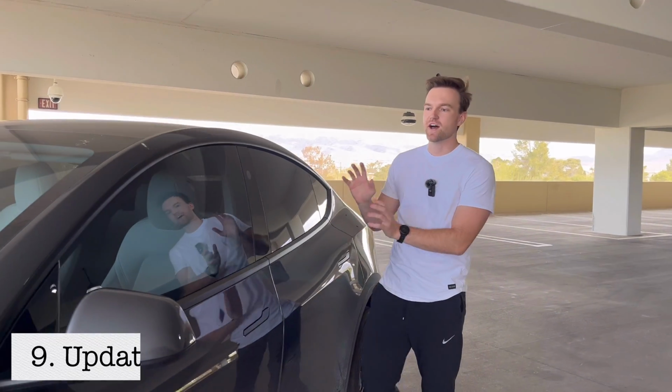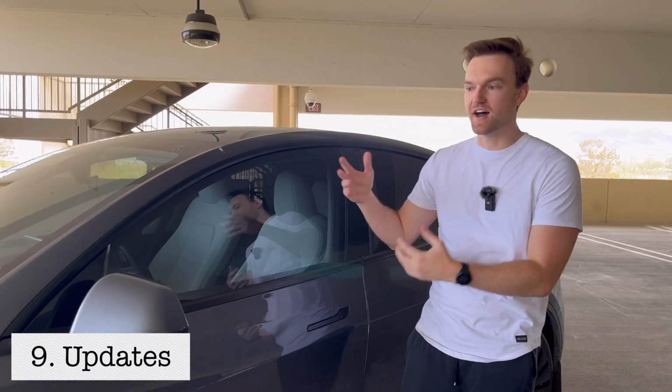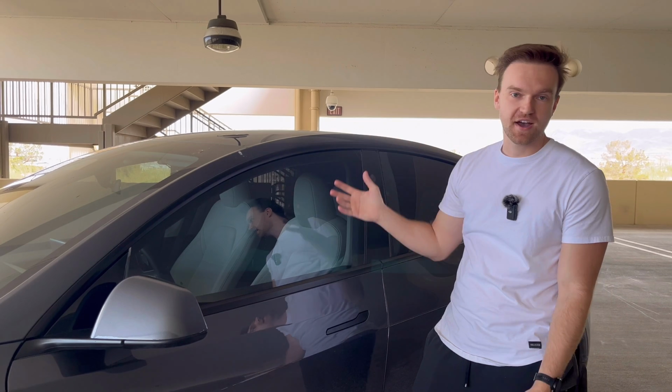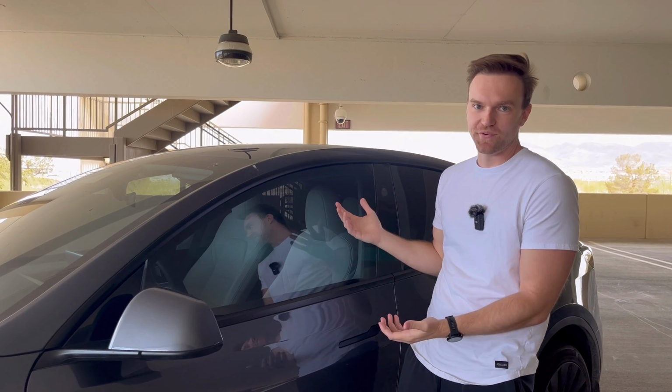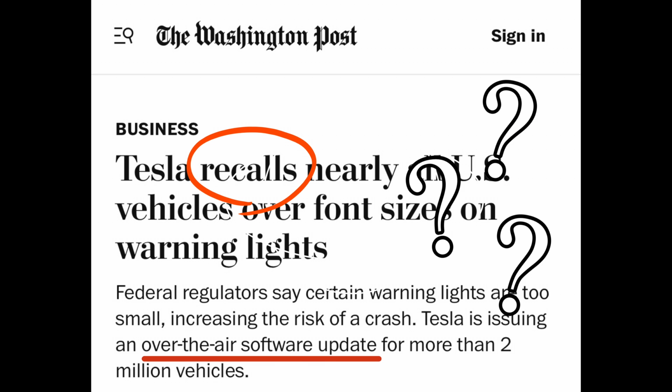Number 9 are the updates or the recalls. When my car has a recall or needs an update, I can update it from my garage at home, just like you'd update your iPhone. Some people call these recalls, and maybe technically they are, but I haven't had to bring my Model 3 or this Model Y in for anything. You can just update it with any Wi-Fi, from your home, your garage, or anywhere.